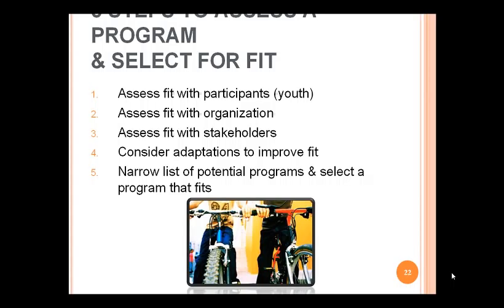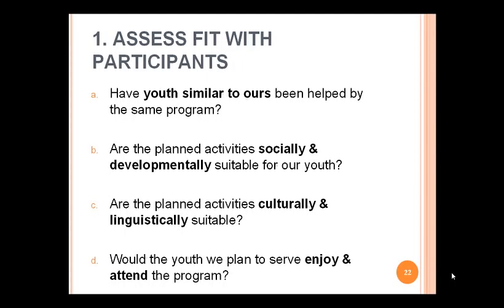Ascertaining fit also involves determining whether your community is ready and willing to support a particular program. This will involve speaking with community leaders and key stakeholders and sharing what you learn. Finally, there's no single solution that will make a program fit perfectly. You may need to understand competing interests first and then balance them. For example, a program might fit with a tech-savvy American youth, but many youth you serve may not have access to all the same gadgets.